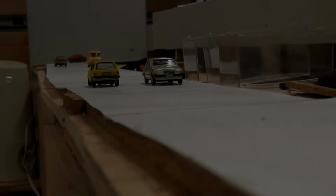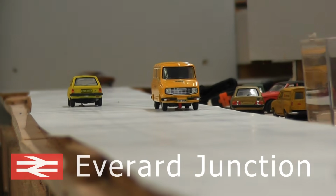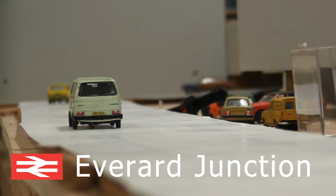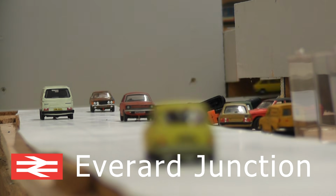Well, there you go. That was my experience of installing Magnorail for the first time. It certainly wasn't easy. It was a bit of a challenge, but I enjoyed it, and I'm really pleased to have a working road on the layout. It just looks so good.